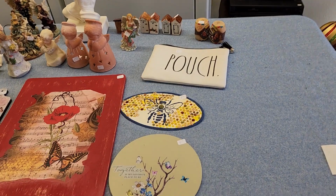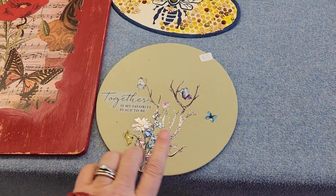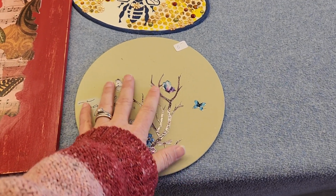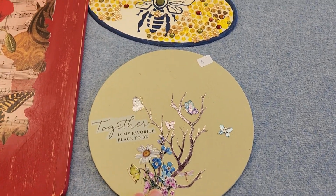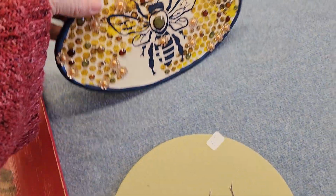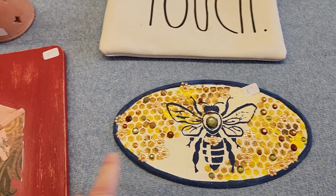Let's turn around. Okay. These were made by a local person here. And this is a glass trivet, but she doesn't suggest putting anything hot on it. It's just for decoration only. And she made this and it's $5. And this bee will hang up on the wall, and it's $5.